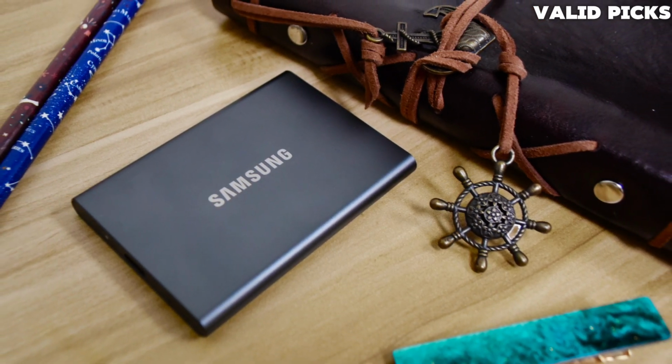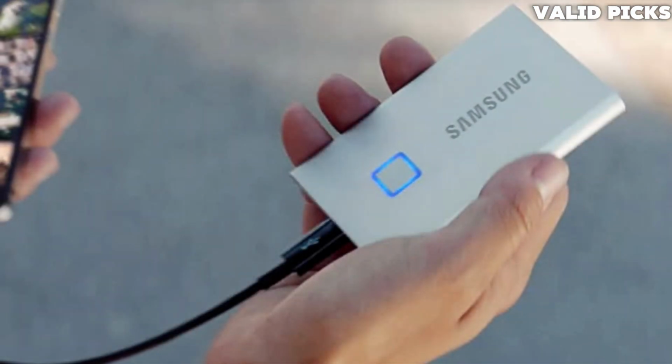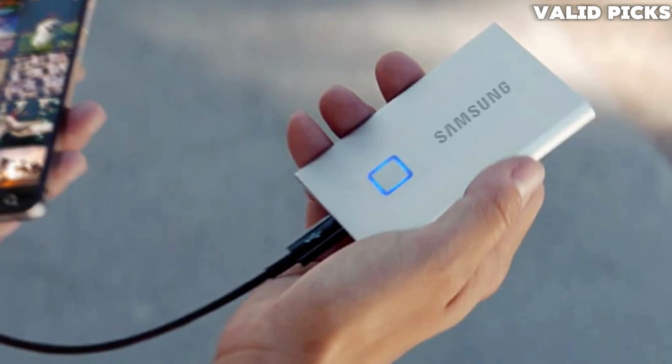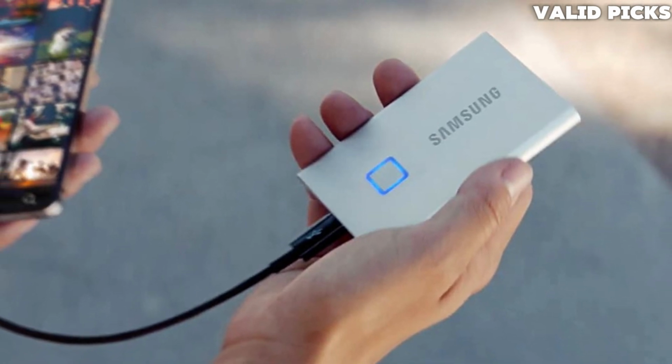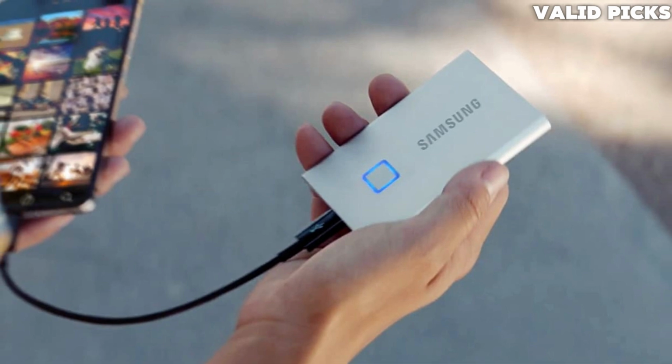Indeed, what Samsung has done with the T7 Touch is raising the baseline for securing your data on the move by adding biometrics to password protection. Expect others to follow suit swiftly, both on external SSDs and flash drives as well, where the latter will struggle to beat the T7 Touch on performance and on price.